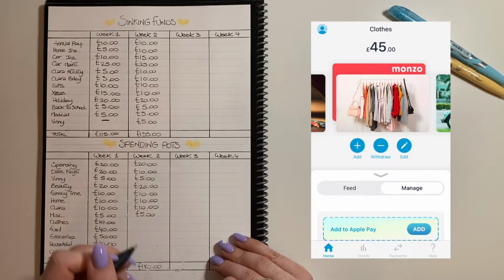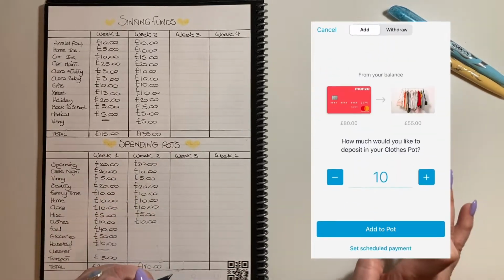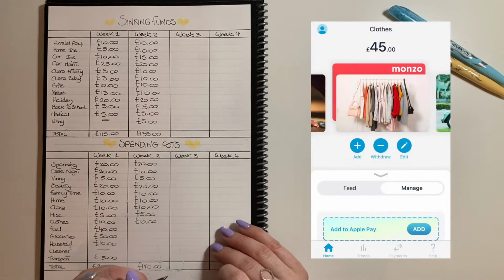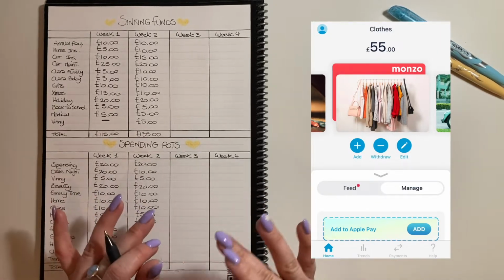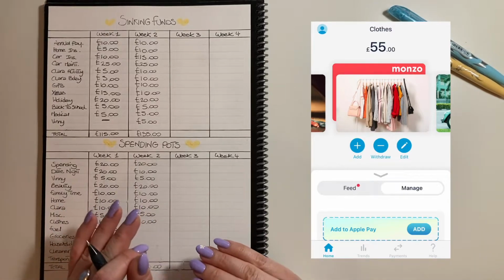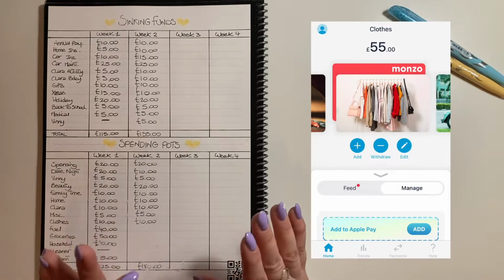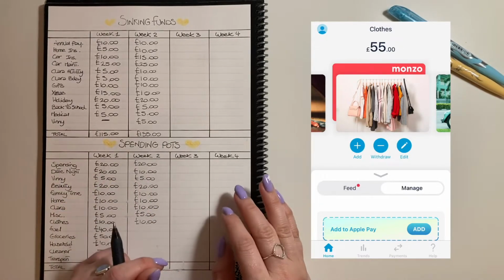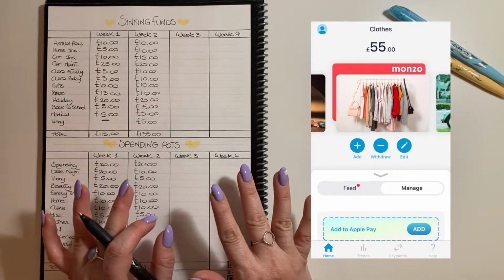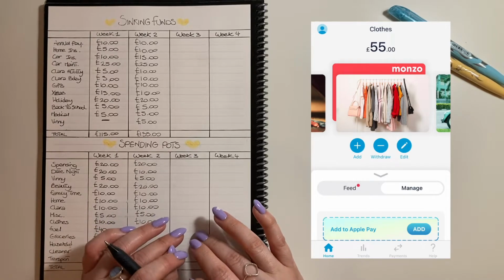Clothes, we are on 45, and again we're going to be adding £10 to this, taking it to 55. I am hoping to book a holiday, guys, so I'm kind of waiting to see if I can get some holiday clothes, but also at the same time I'm on a bit of, I suppose I should talk about this. I am not feeling good with myself at the moment.